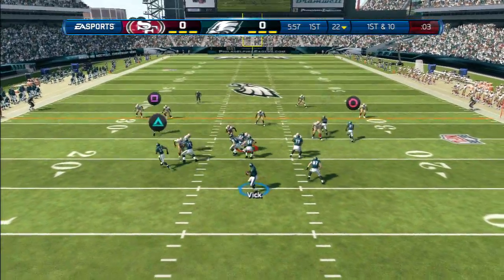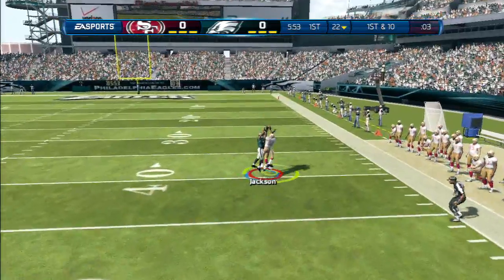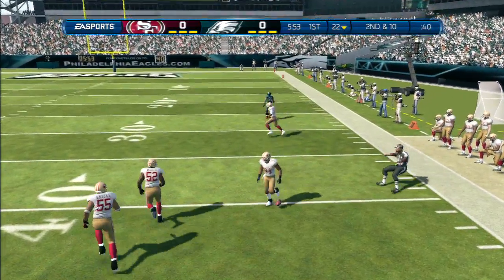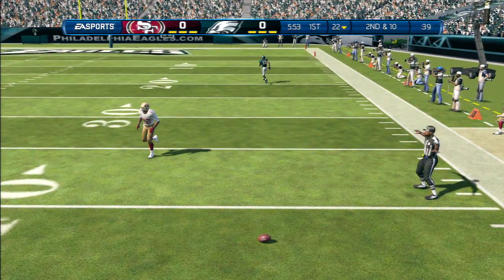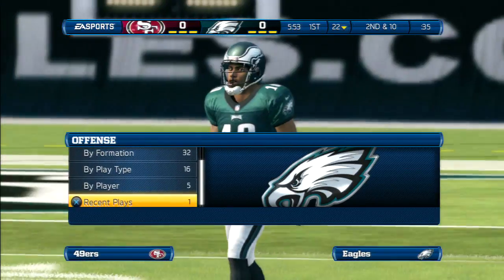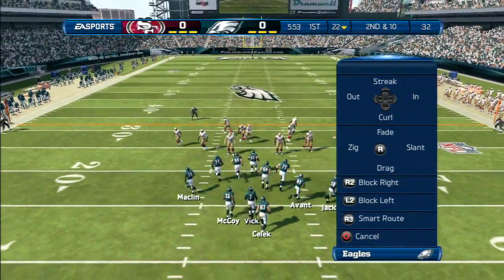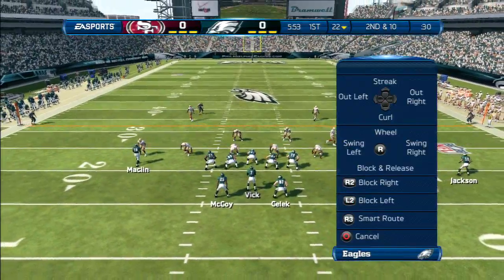Split backfield here. The quarterback throws to the right. No way that would be completed. What a good job by the defensive back that time. That ball was thrown beautifully down the field, a high arcing throw, but the defensive back in great position knocks it down.